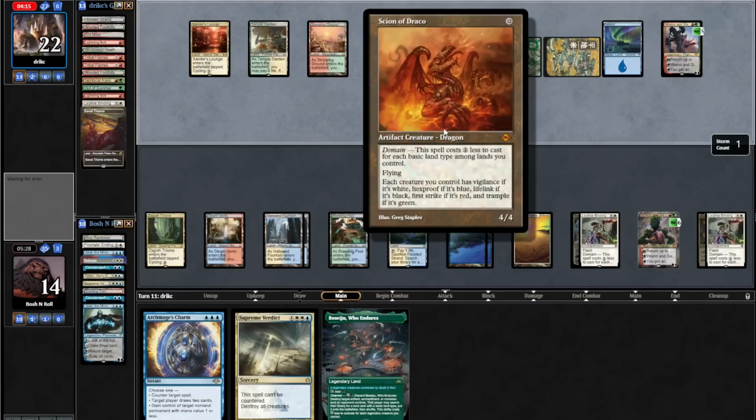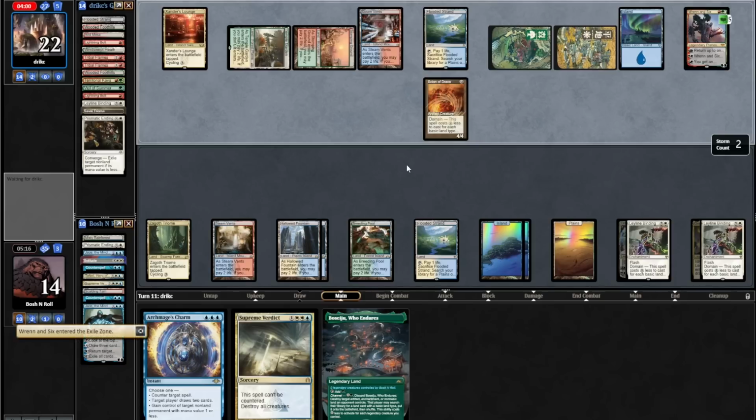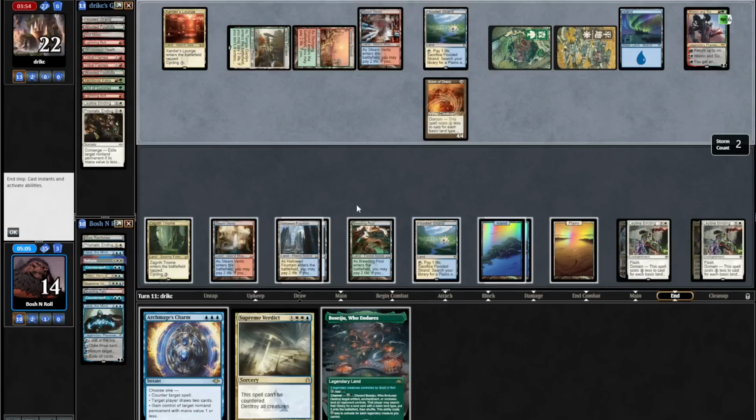This creature dies to Boseiju. Ending my WRENN. Is that what we're fighting over right now? If you emblem, I'm in trouble. No, I think this is fine. In the end step, I'm going to draw 2 cards. Or I'm going to fetch first, then draw 2 cards.